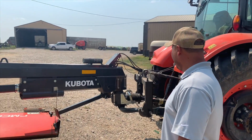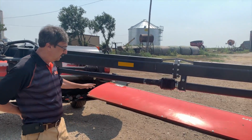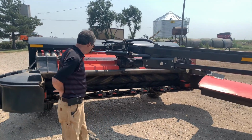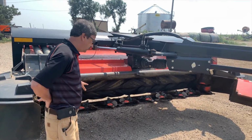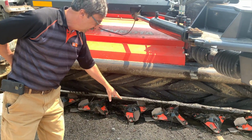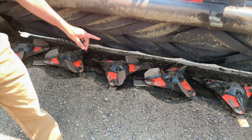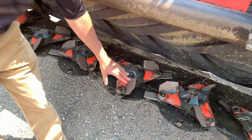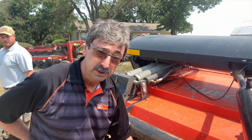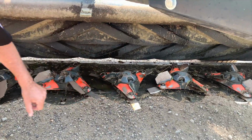Other than that, it's pretty standard. We've got the hood that swings out, so we've got full access to the cutter bar area. This machine has the tri-lobe design, with three blades on each turtle. Right now we've got the high lift kit on most of these turtles, and the standard on the one. This is our high lift kit that we used for the oats, those real tall, lush oats that you guys did. But here's also one of the regular lift kits that's on this machine.